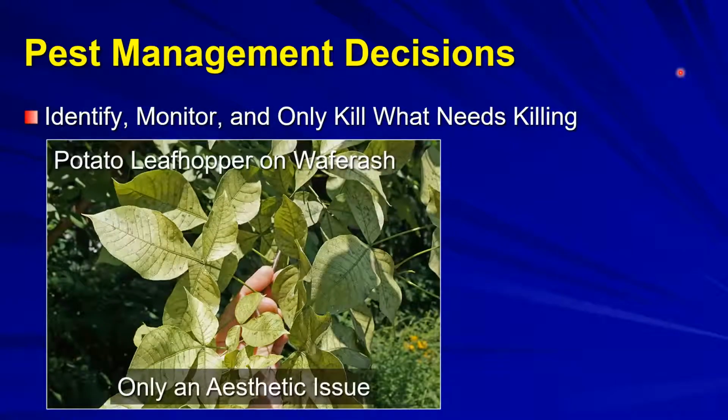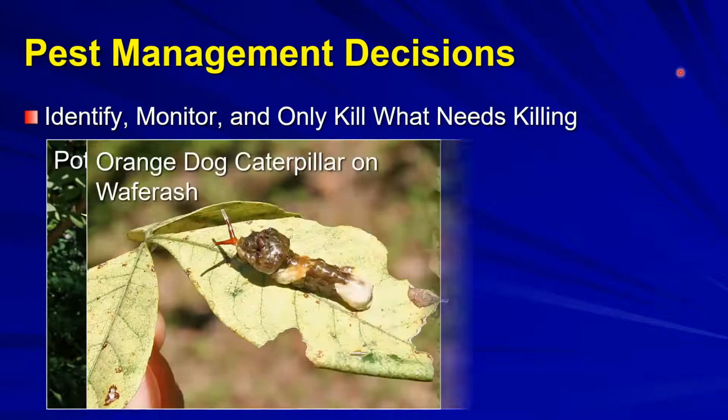Potato leaf hopper on wafer ash. Only an aesthetic issue, right, Steve? It's aesthetic, and I don't know that I've ever seen a wafer ash in the middle of the summer that didn't have it. It's true.